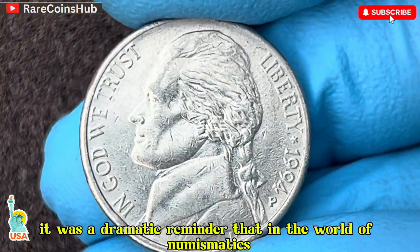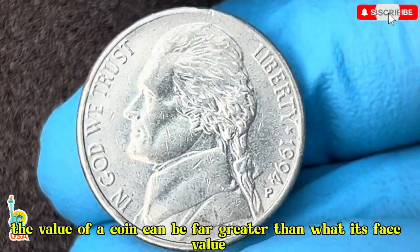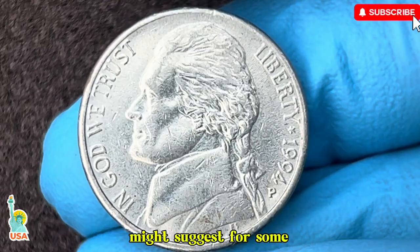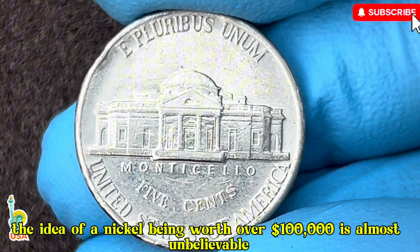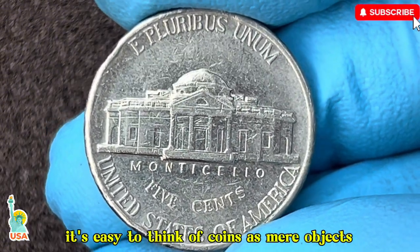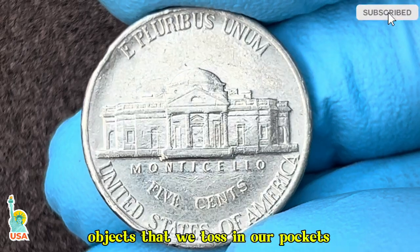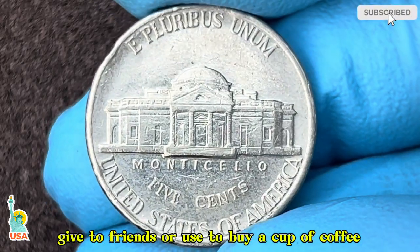It was a dramatic reminder that, in the world of numismatics, the value of a coin can be far greater than what its face value might suggest. For some, the idea of a nickel being worth over $100,000 is almost unbelievable. It's easy to think of coins as mere objects that we toss in our pockets, give to friends, or use to buy a cup of coffee.